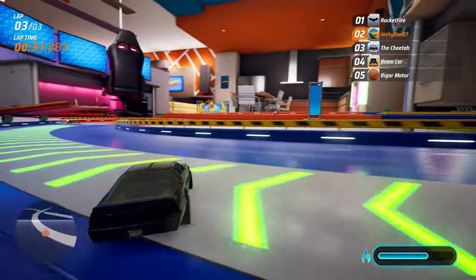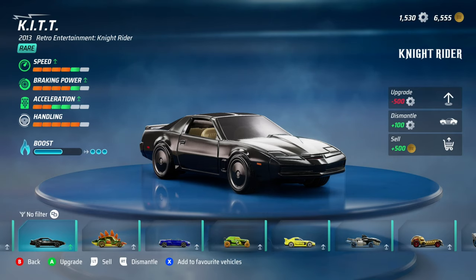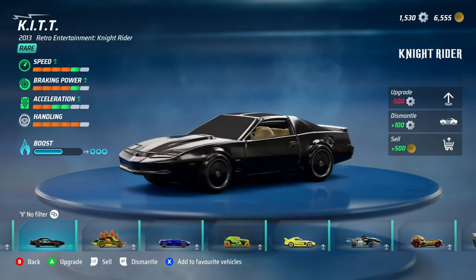Come on, let's hit this nice. Yes. Okay, yeah, it's a nice car. We know it's a nice car. There we have it. The K.I.T.T car is actually pretty good.